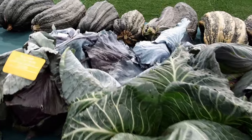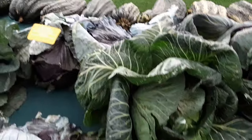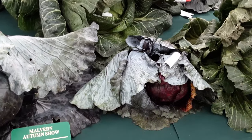Onto the red cabbages, my red cabbages are over there. Didn't get anywhere. They'd probably have been better off in the harvest festival tent. Probably got something for quality.